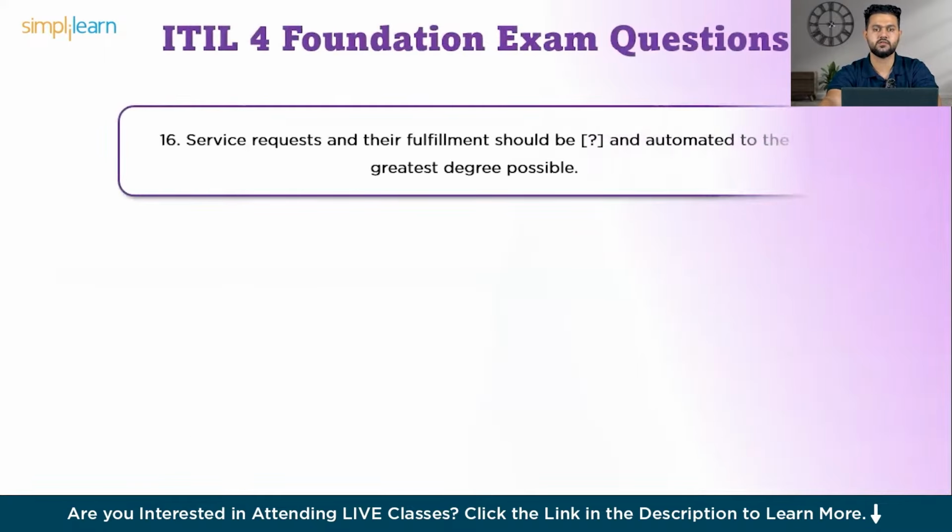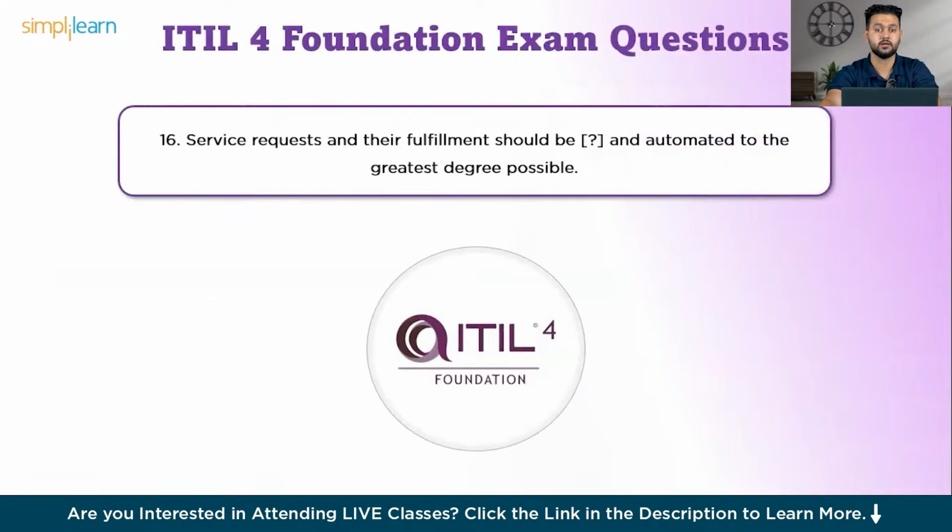The question is, service request and their fulfillment should be question mark, that is dash, and automated to the greatest degree possible. So let me explain the question. Here the question mark indicates what should come here. So the question is, service request and their fulfillment should be, the dash is here, you'll have to fill this gap, and automated to the greatest degree possible. So the question mark is replaced by the option that we will be giving you.